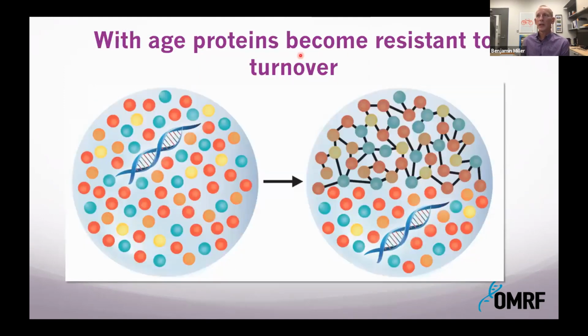So another idea I'd like to introduce to you that might help explain some of these discrepancies we see with aging is that with age, proteins become resistant to turnover. What I mean by that is that proteins can aggregate, become cross-linked, or do other things that make them exit the pool of proteins turning over. And this is rarely, if ever, accounted for in studies using tracers.